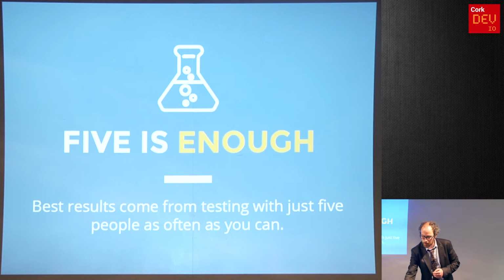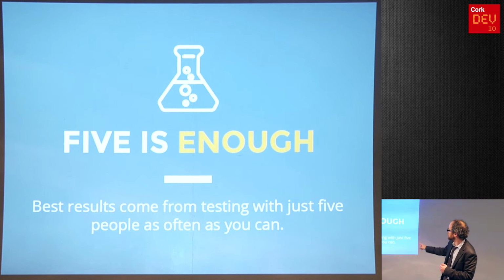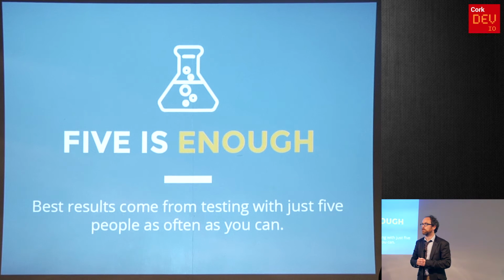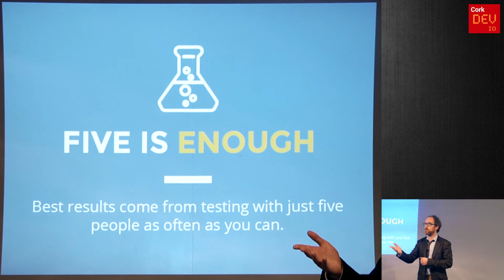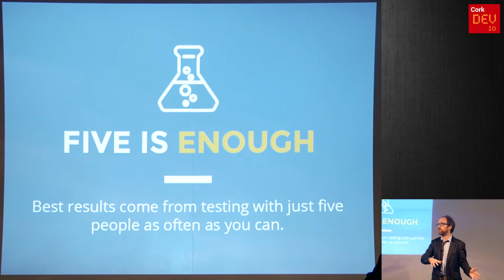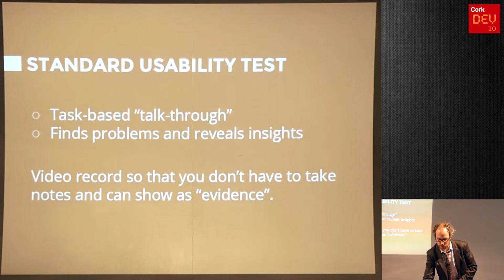But if I go back a couple of slides. First of all, 5 is enough, but look at the bottom where it says the best results come from testing with 5 people several times. So when you do it, you iterate quite often, roughly with 3 or 4 customers. You test it with 3 or 4 customers, you find something that's wrong, you improve it, and then you go back again. There's good scientific reason for that.